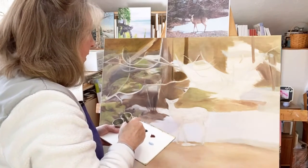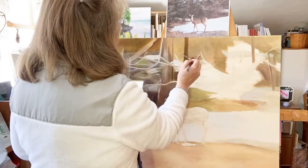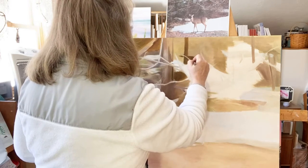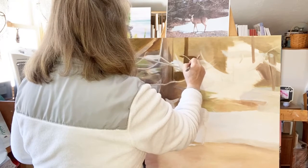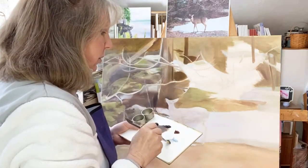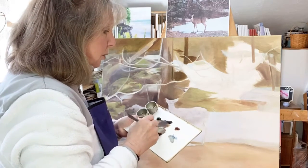So a lot of this area over here on this side of the canvas is dark because of the trees. So I'm just going to be putting things in where they go and trying to get this roughed in as quickly as possible this morning. Where things are. Add a little bit of that blue because I want to make more of a gray here. So burnt umber, sap green, a little gray, royal blue mixed in makes the gray.